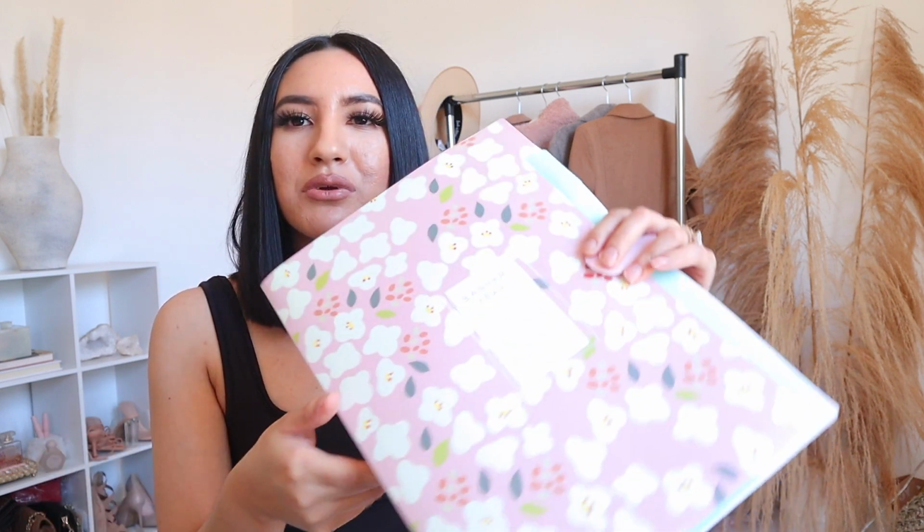It's pretty spacious because I have all of our birth certificates, and there's still a lot of room in this, but it doesn't look thick compared to other folders. So yeah, I thought it was really cute. They have other colors, like a really cute baby blue one and a purple one, but I just got the pink one because it looked extra girly.